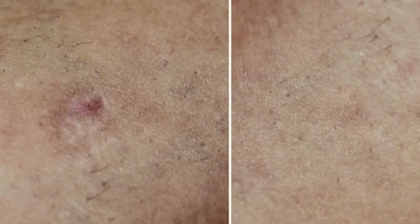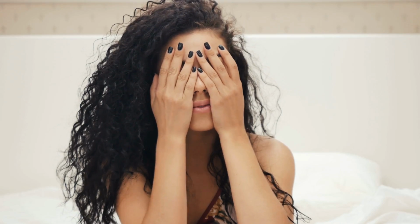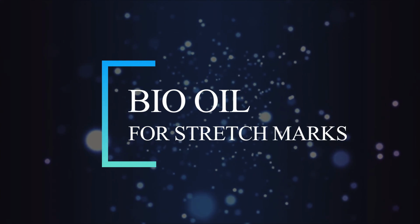So how does it work? Well, it works slowly. If you use it daily for at least 3 months, then you should be able to see a noticeable difference in any of your skin conditions. So how do you use bio oil? Well, you need to massage it into the affected area in a circular motion until it has been completely absorbed, and do this twice a day until you notice a difference. Do it before bedtime, as this is the way the oil can be absorbed through the night, and it will be more beneficial as compared to the application during the day. So if you want to use it for stretch marks, this is the best way to use it.